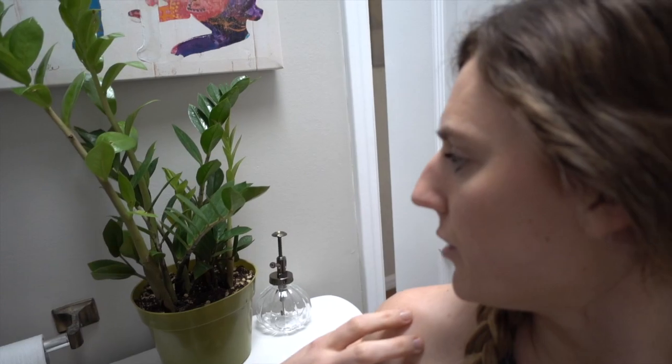And then behind me here, I have a ZZ plant. He's just kind of cool. He just hangs out. I like his leaves, they're pretty cool. They just add so much greenery and I like how they grow.